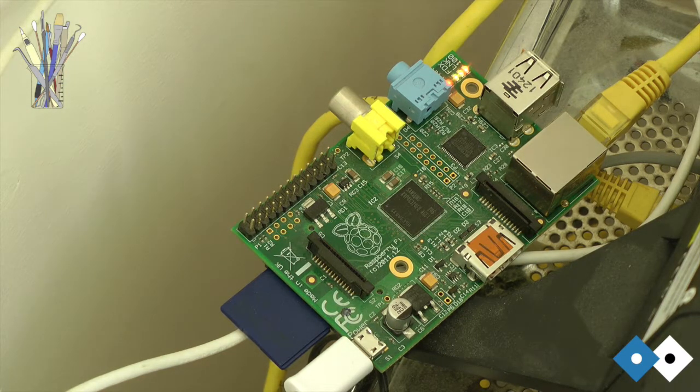And they make such cute things. I seriously wish I had offspring just so that I could sit and tinker with this stuff with them, because there's some really, really cute stuff.